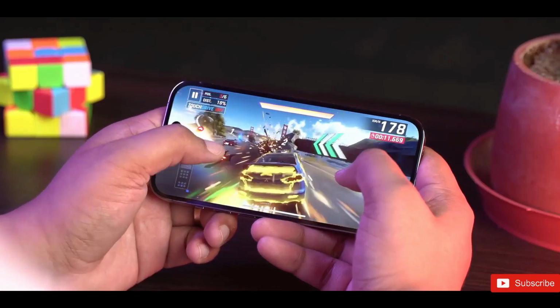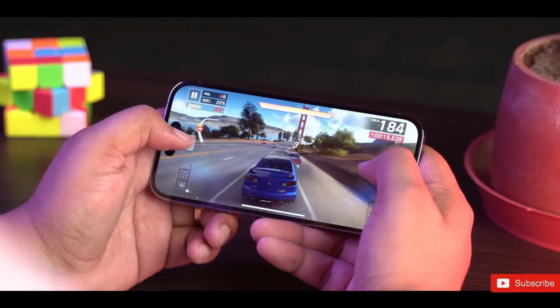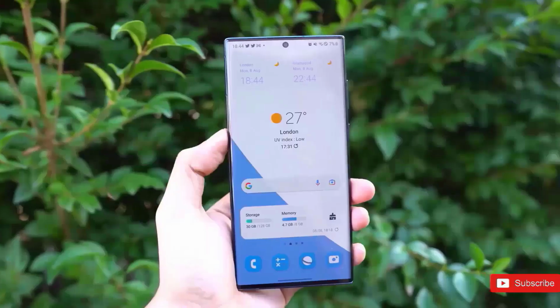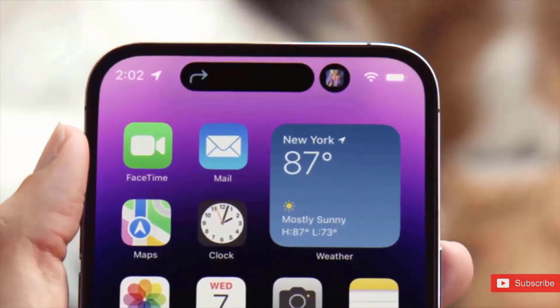Apparently, the iPhone 14 series is using USB 2.0 transfer speeds, which is about 10 times slower than the USB 3.1 standard that we see on most smartphones like the Galaxy S22 Ultra. The Lightning connector is a bottleneck.